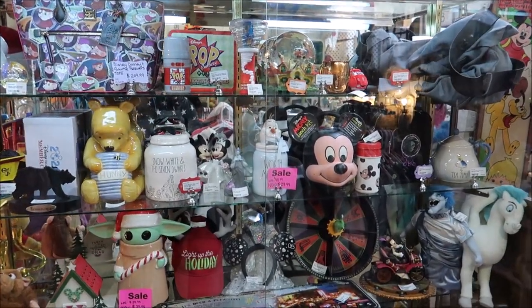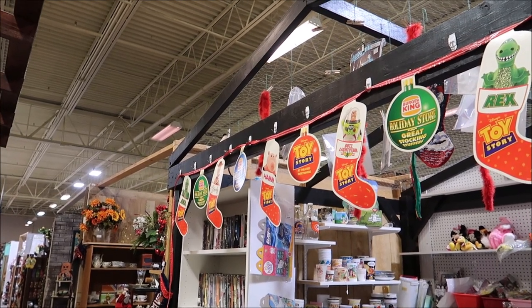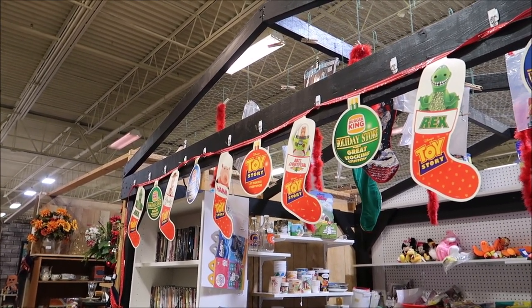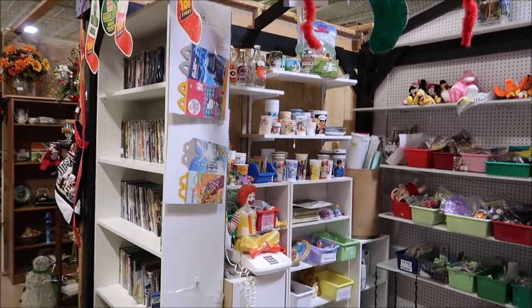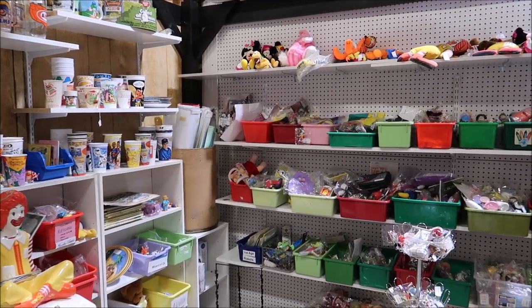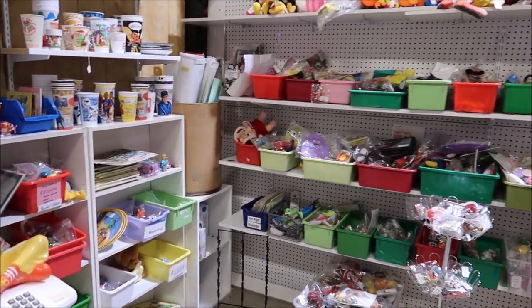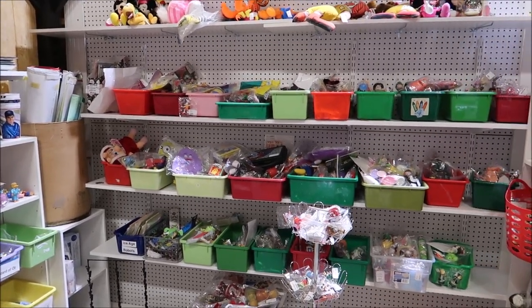I've never even been over to this little store before. This is something that's really cool. A bunch of fast food advertisements, everything from Burger King to McDonald's. Normally you wouldn't think something like this is actually valuable, but people will hang on to just about everything. And let me tell you something, after looking through some of this, I just feel a big rush of nostalgia, and I'm definitely going to be getting some.